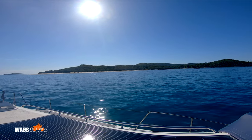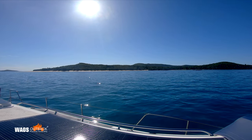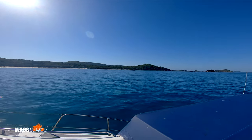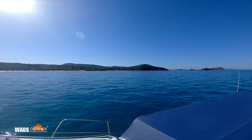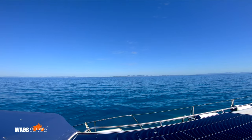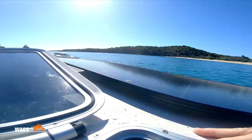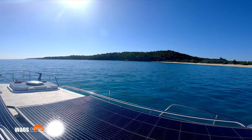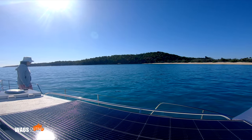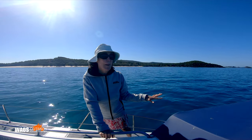Apparently there's a research mob in there. Research facility, I should say. What an island. Absolutely gorgeous. Beautiful day. Yeppoon is way over there. Must be the research boat. It's beautiful. It's really picturesque and the water's really calm here.